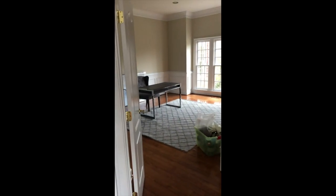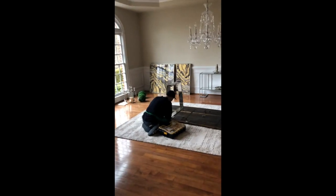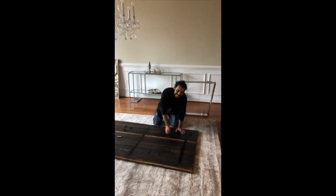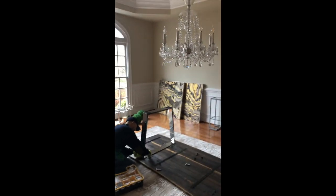Over here in this space, that will be an office. Hi Heather, Heather hustles. And here, that is the main entrance, and here my team, Masoud and Wolfgang, are working on setting up the dining room table. It will be absolutely beautiful once we are done.